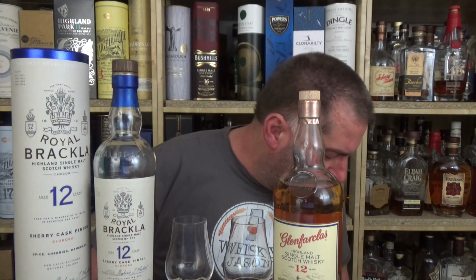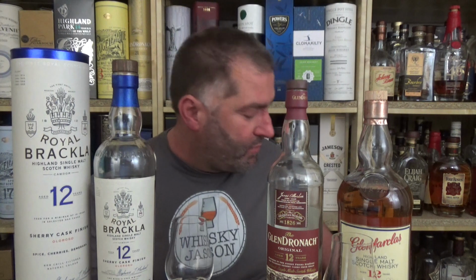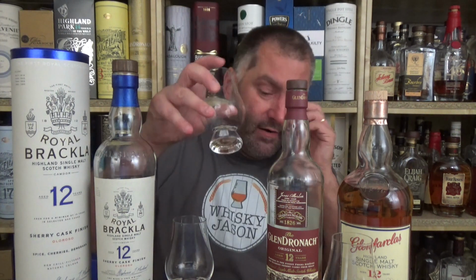Let's take a look at the Glenfarclas here. A little bit more wood focused, a little bit more wood heavy here. What I'm doing is I'm just making room here for my second dram that I'm going to compare it to. Also a 12-year-old, this time the Glendronach. I also have an Auchentoshan 12 here. I have a Bunnahabhain 12. I have a Strathisla 12. I could actually do a little tasting myself here, but I'm not going to do that.